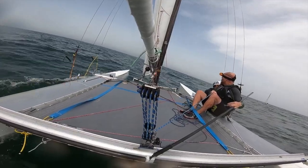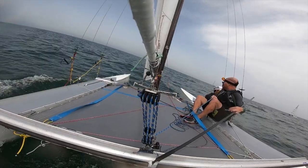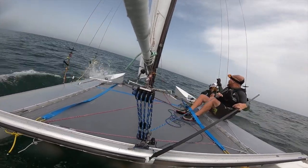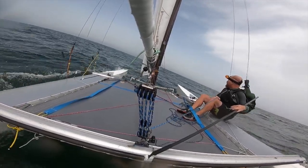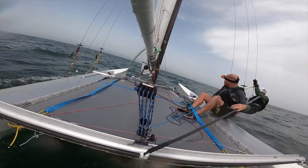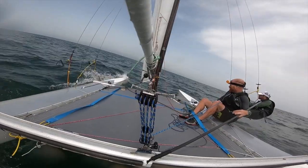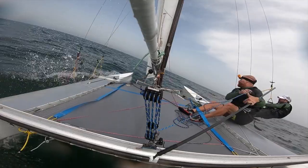Okay, so again, we're going to ping it out wide for the mark because there's absolutely no point tacking where we're going to get dirty wind. Okay, on the trapeze there, lovely. It definitely feels like the wind's better out here. Maybe it's because there is more wind out here.